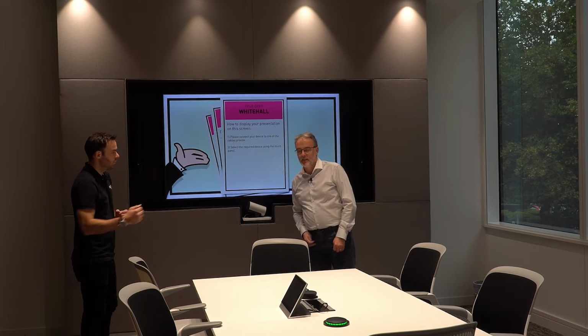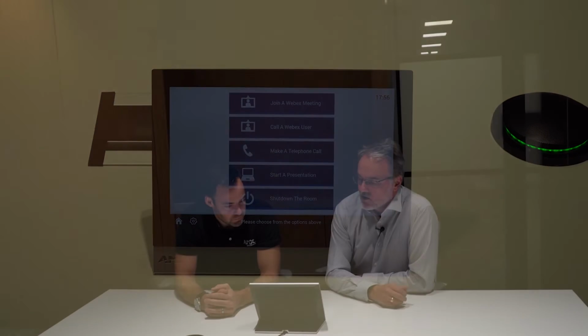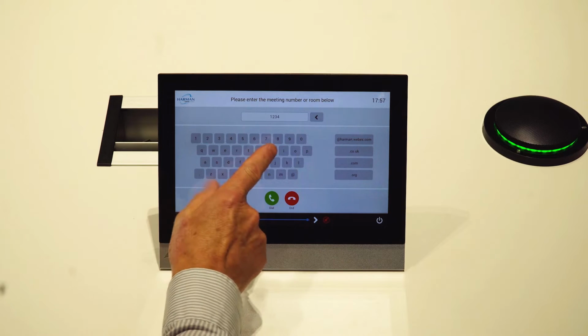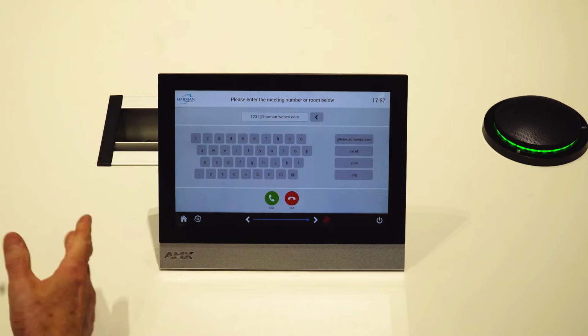Awesome. And I assume the main control is on the touch panel here. Absolutely. So we've made this user interface as simple as we possibly can. We tailored it around the way that we use these rooms. For example, we use WebEx. So to join a WebEx meeting, you would type in the number of the WebEx meeting followed by a button marked at harman.webex.com. You don't need to type in that because we always use the same extension. So the button's there for you. So it's a very, very simple solution to use.